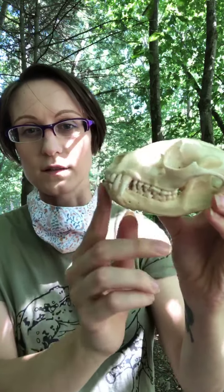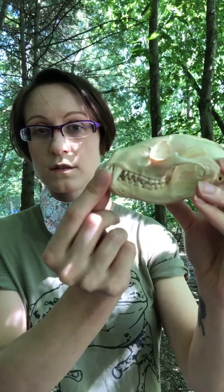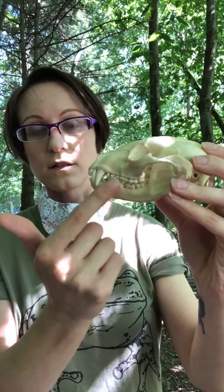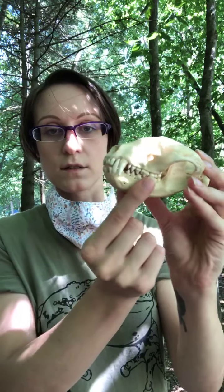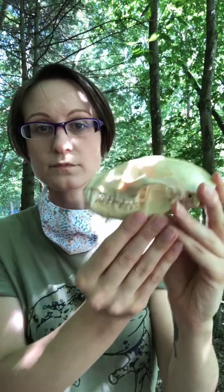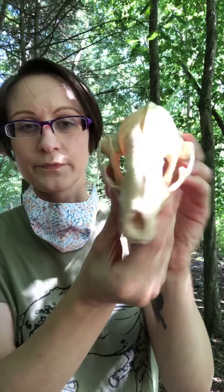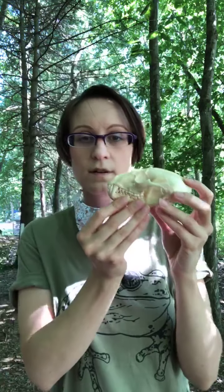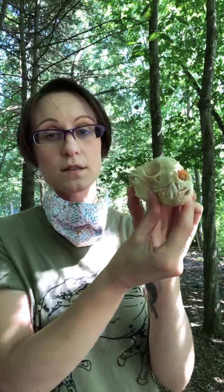So this animal has sharp teeth, so these canines, for tearing through things. But it also has a lot of flat molars, these back teeth, for chewing vegetation and plants. So this animal eats both meat and plants. It's an omnivore. It's got a long, narrow head. Give a hint about this animal is that it has a mask on its face.